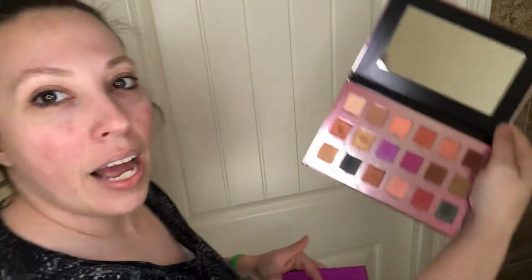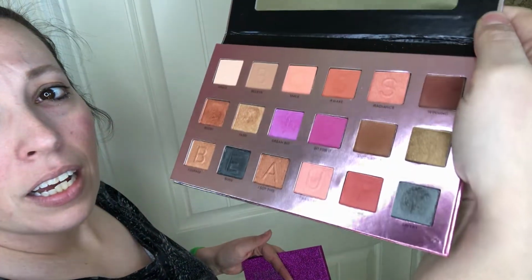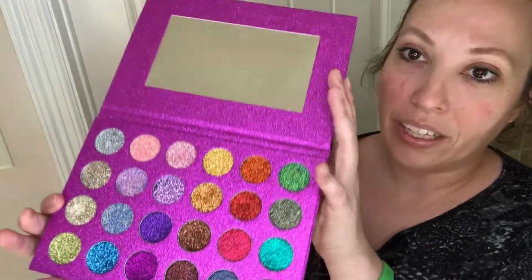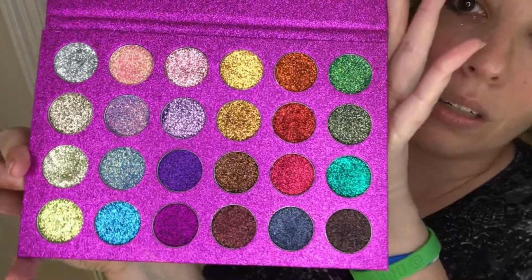The first palette is their Boss's Beauty palette. The packaging is super pretty, and let me just open this up for you. And I love that there's a mirror in there. You know, that's always great. There's some shimmer shades, which is great. I love it. And the other palette that came with it is Boss Bitch, and this is a pressed glitter palette. Again, it has a mirror in there, and just look. Are those not gorgeous?